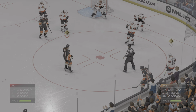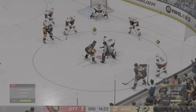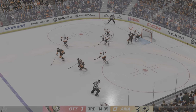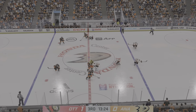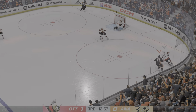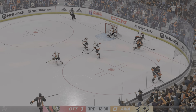Even with the traffic starting to close in, he had to grab that when he did. Still lots of time left in the period. The Senators have taken a 1-0 lead. Taken by Hamonic. The Senators take it along the wall. Tremendous bone-crushing hit. That hurts here. You could hear it clean down on the ice. That was a solid, devastating hit.